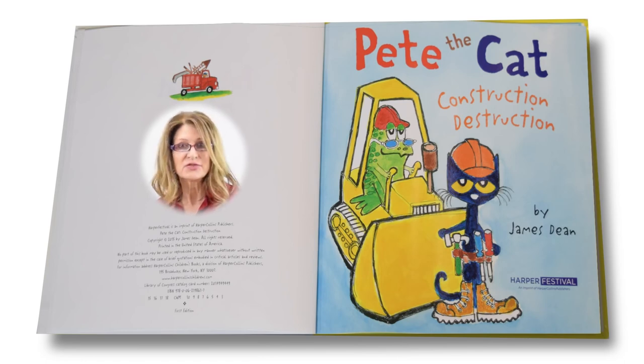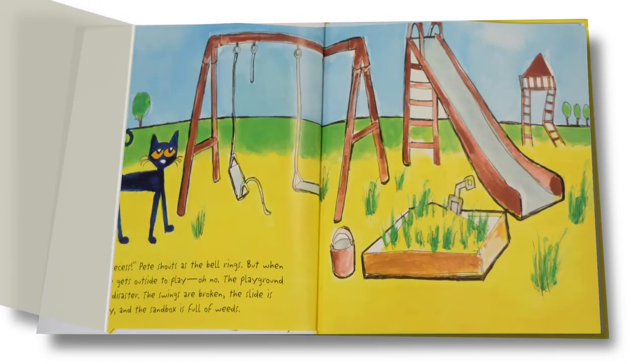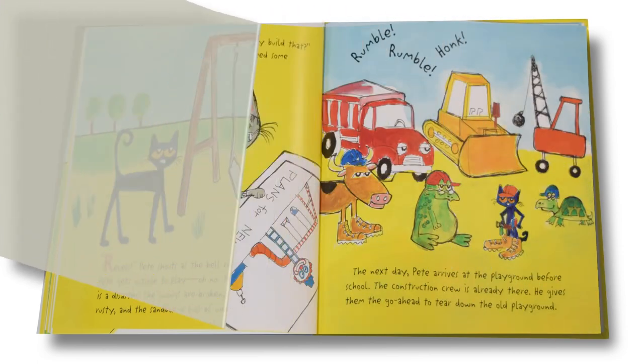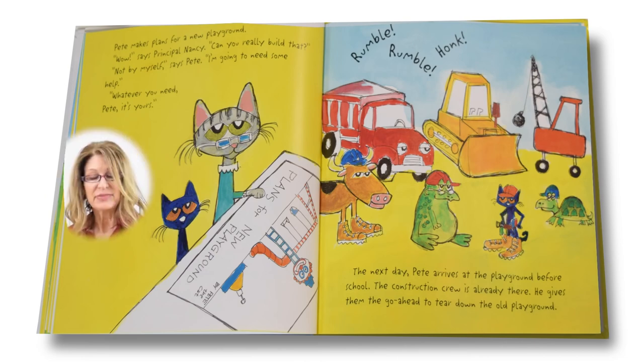Pete the Cat, Construction Destruction. Recess, Pete shouts as the bell rings, but when Pete gets outside to play, oh no, the playground is a disaster. The swings are broken, the slide is rusty, and the sandbox is full of weeds. Pete makes plans for a new playground. Wow, says Principal Nancy, can you really build that? Not by myself, says Pete. I'm going to need some help. Whatever you need, Pete, it's yours.